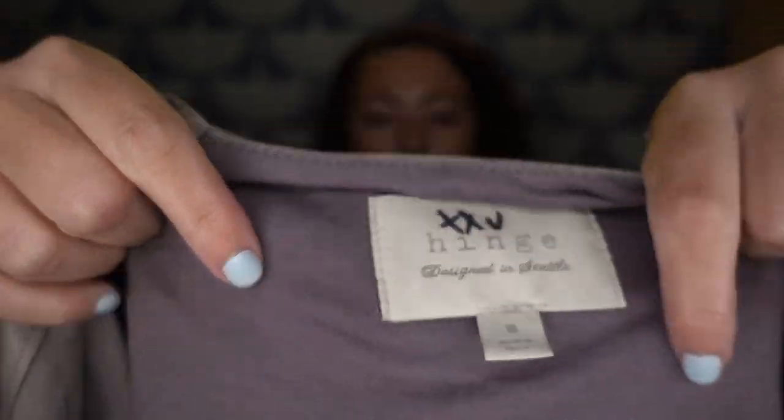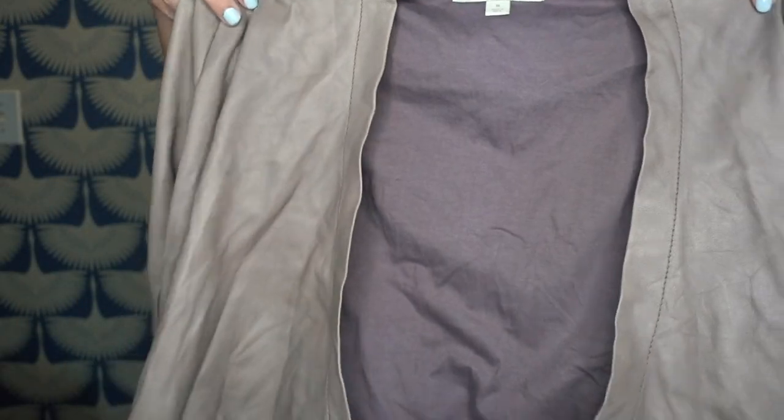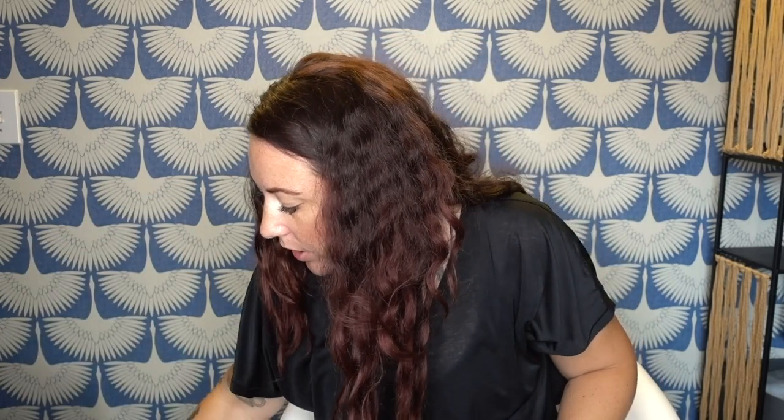We have, oh, this is Hinge, which is sold at Nordstrom. But I got this because it's lambskin leather. So it's not fully lined. The front isn't lined. The back is lined. Lambskin, I believe. No, it's just regular leather. I'm not excited. So anyway, it's a Hinge leather jacket, and I couldn't pass on a modern leather jacket. That will go to thread up. It's actually pretty lightweight too, which is great.